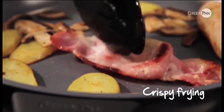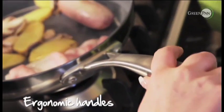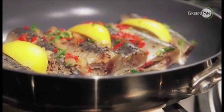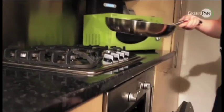Superb searing. Crispy frying. Sumptuous sizzling. Ergonomically designed handles result in safe and comfortable cooking, and the perfect heat distribution allows even cooking, which makes your food brown to perfection time after time, for use in the oven as well as on the hob.